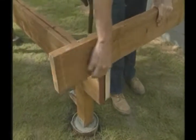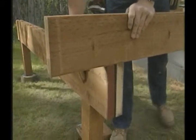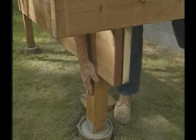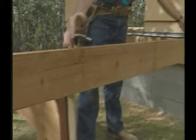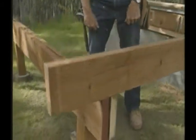Now this joist cantilevers over the beam, and I like this system for a couple reasons. It's forgiving of any inaccuracies in setting the post, cuts down the span of the beam, and I like the way it looks. Now your design might call for something different.